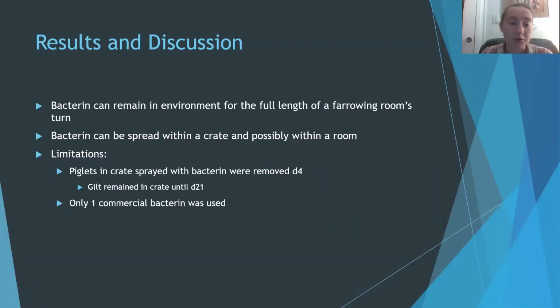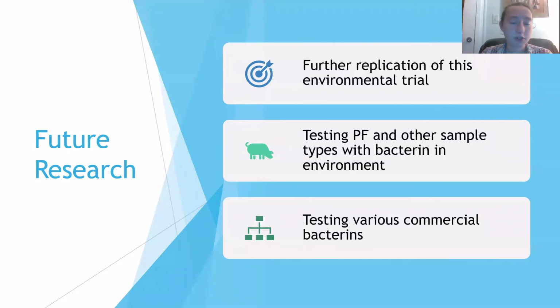Additionally, only one commercial bacterin was used. So some future research, obviously more replications of this environmental trial need to be done. The point of this study was just a proof of concept. We wanted to make sure that the bacterin can remain in the environment long enough.